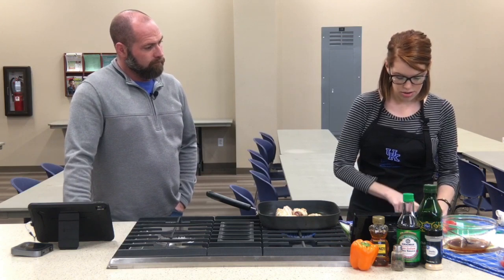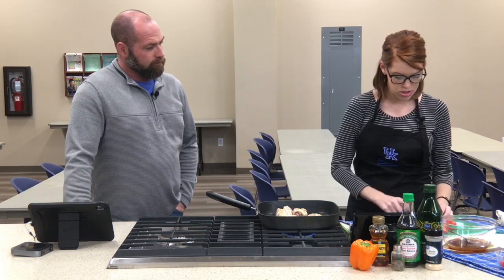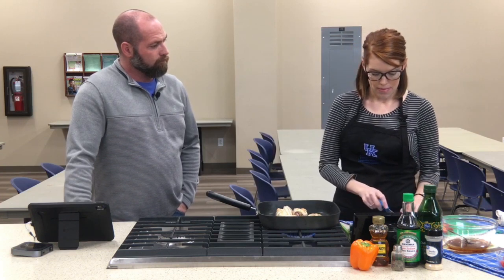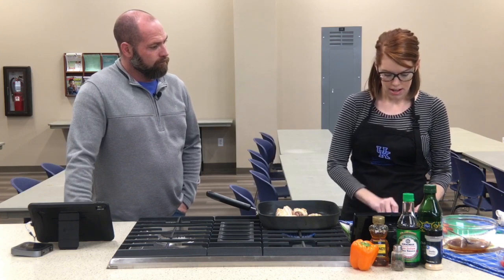In terms of red or orange or yellow, it says red or orange in the calendar, but the other day I made it, and whenever I went to the store, all of the red peppers looked pretty sad. And so I ended up going with a bunch of yellow peppers, and it was fun.